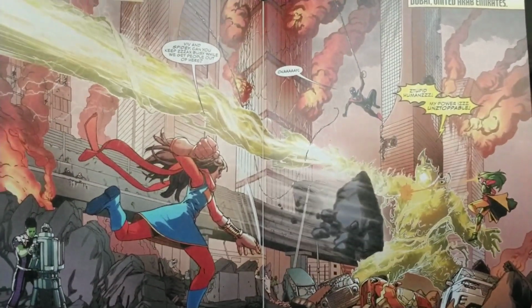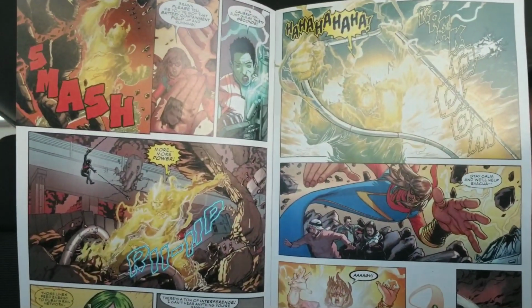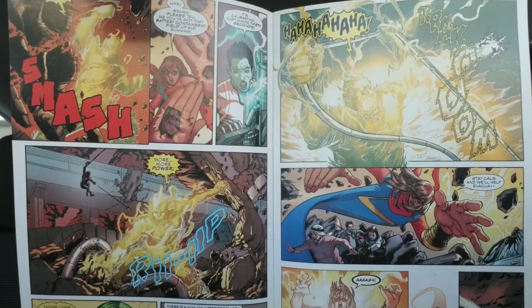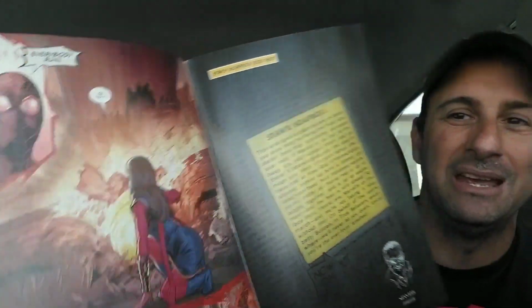Here's the introductory page as you get to see the Champions doing battle against some weird creature. We get to see the relationship possibly still developing between Riri Williams and Viv, or lack thereof. So we'll see what happens, but I want to see the real overall story here of what's going to happen with the Champions and Mephisto and everything else. Really cool book.